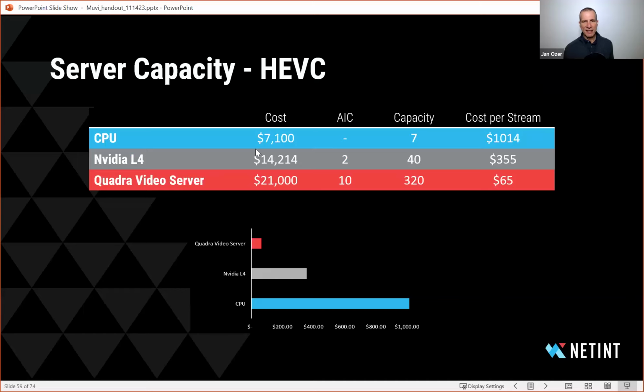So server capacity, the CPU can produce 7 streams. Cost per stream is $1,000. NVIDIA L4, total cost of the system gives you a capacity of 40 for around $355 cost per stream. And then the Quadra video server is very similar. As I said, the capacity really doesn't change whether it's H.264, HEVC, or AV1 because it's programmed in hardware. It's not done in software. So throughput should be very, very close to the same, but probably not identical.